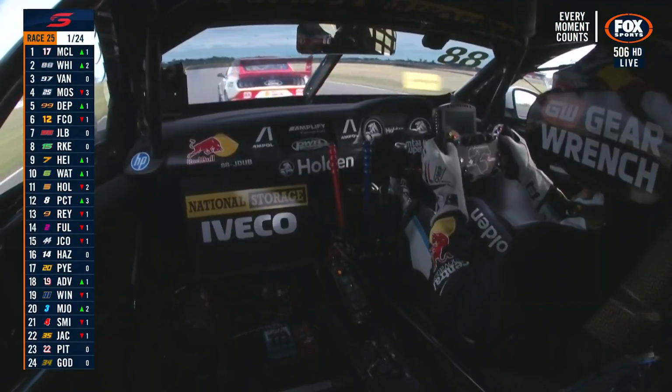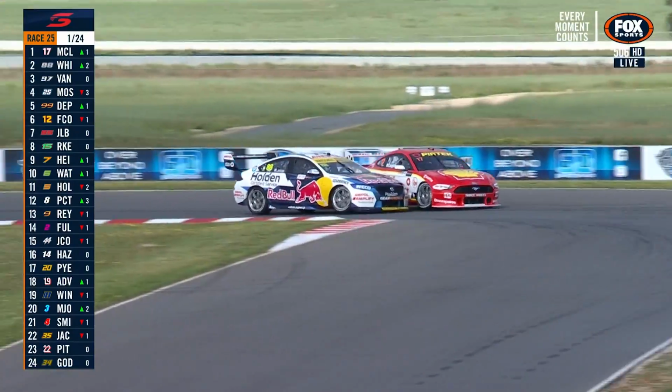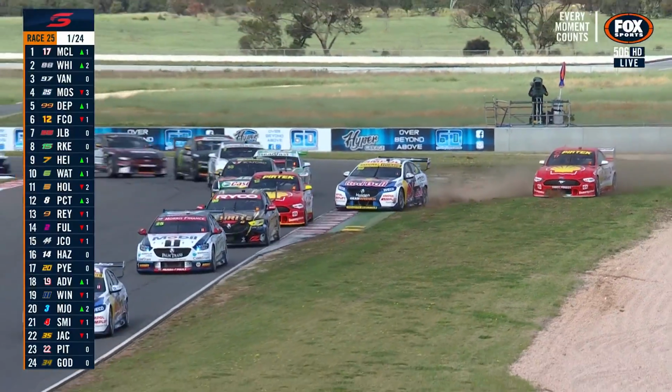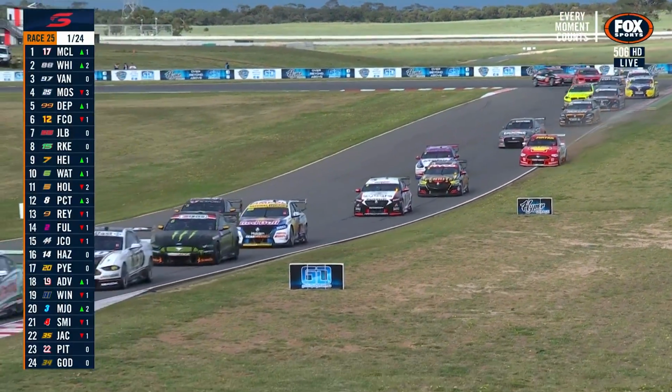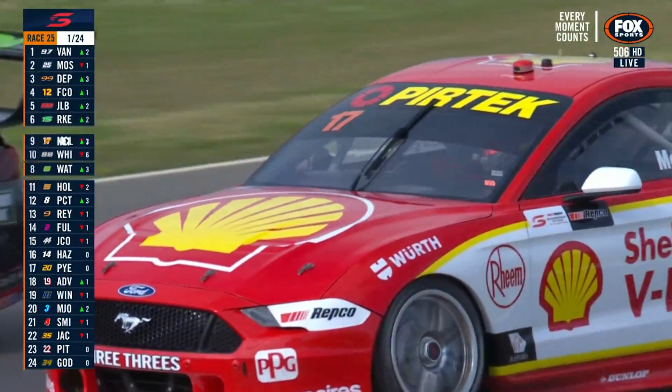And McLaughlin might have to cover, and he does. He moves it to the right, and Whincup goes down the inside. This is going to be tight. They force the issue. There's contact. They're both off the road. So McLaughlin and Whincup have made contact, and that will reveal Van Gisbergen in the lead, and McLaughlin's now in the midfield or beyond. That's a game changer in the championship.